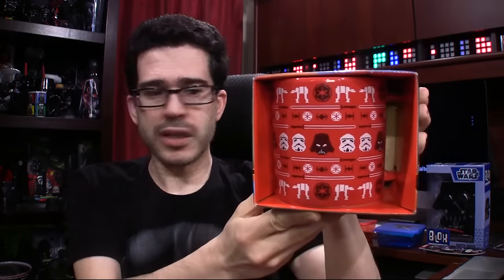I try to keep that just for certain chases, and mugs kind of take up a fair amount. But come this holiday season, I may be drinking something out of this. Not a lot of coffee though, believe it or not. I've got to really limit my coffee intake. But the ugly Christmas sweater on a mug, so cool, so nice to have. It's big too. It's a big mug.